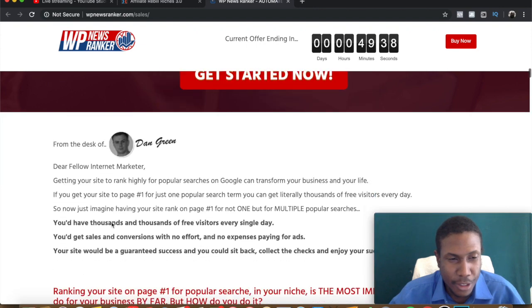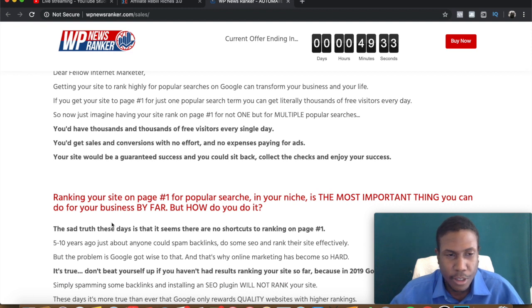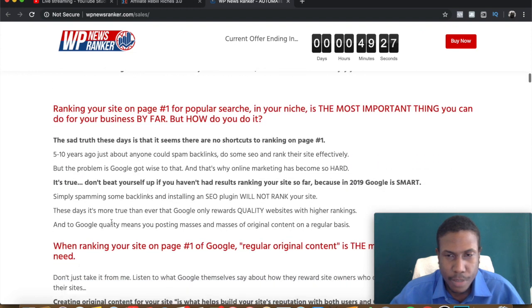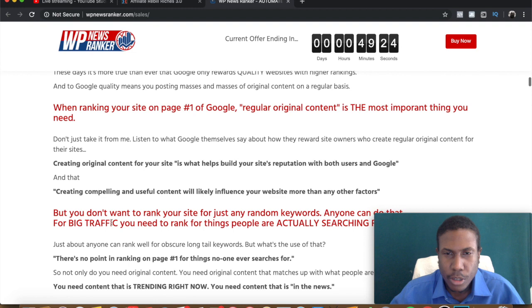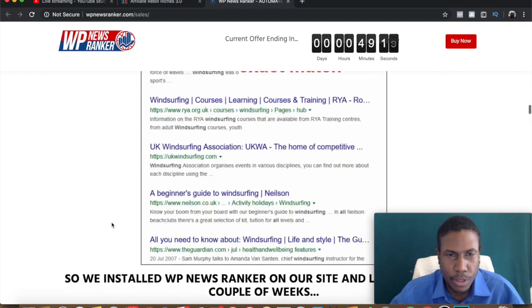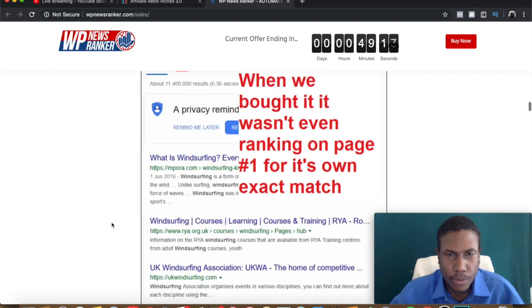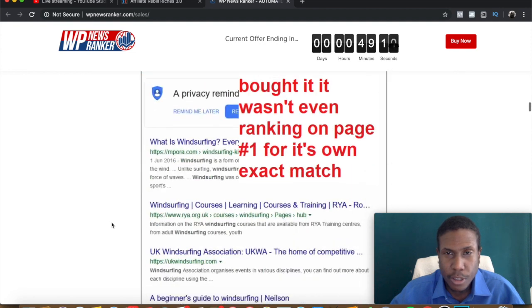But yes, they deserve it because if you can get on Google, you can get the traffic and then you can get the sales. Honestly, it saves so much time. And if you go ahead and read through here, you'll get so much value. And they even give you step by step what they've done. They took a nothing site and made it rank quickly as well.